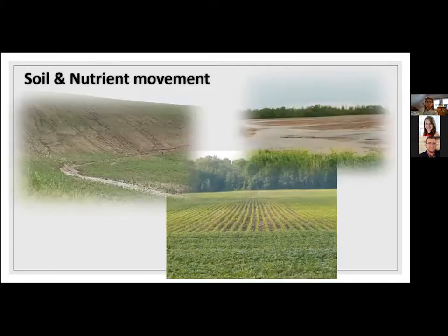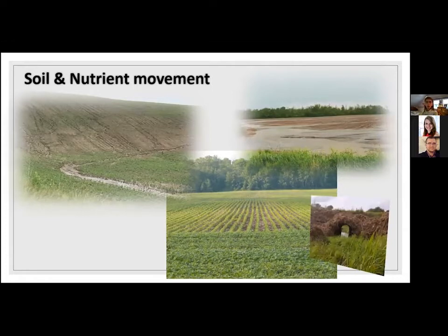This is just a couple of pictures that show soil and nutrient movement in the part of Ontario that I live in. This bottom picture is a field that had a lot of residue, a lot of corn residue. We had a 2-inch storm go through, and that was the residue after the storm.